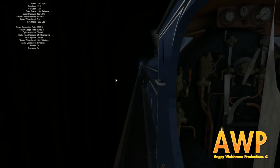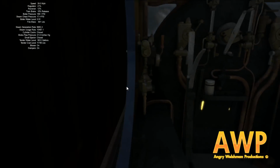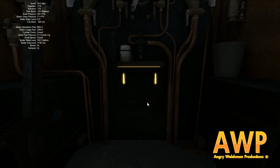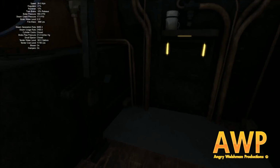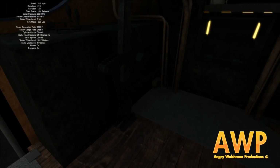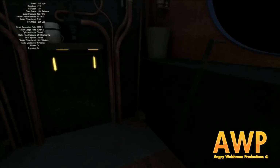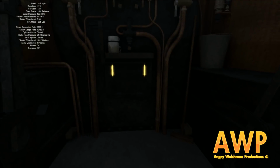Okay, Typhlusion157 says, what are the dampers? Well, what I actually closed wasn't the dampers. That was the fire door. The dampers are controlled somewhere where I can't actually see. I can hear them, but I cannot see them move.